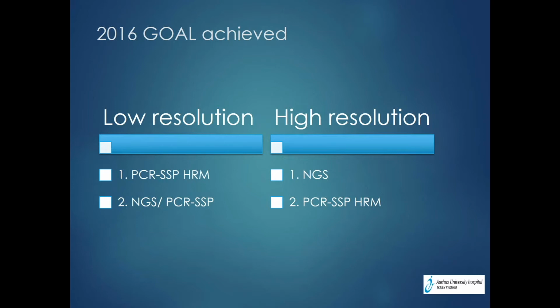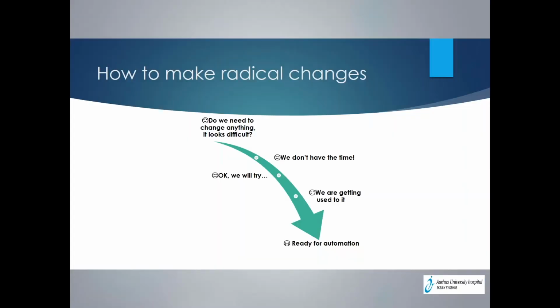So we do PCR-SSP for the low resolution samples, but additionally we in most cases also do NGS. We cannot do that for the deceased donors because for deceased donors we need to have results within an hour or so. But for every other organ donation, we really see the value in having NGS as well, because by getting the high resolution DP typings, we are able to look at the antibodies that patients develop and see whether they are relevant or not.